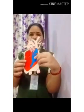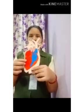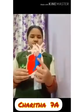Heart is known as the pumping organ. Heart beats continuously to pump blood. Heart is located in the chest cavity. The heart has four chambers, the two upper chambers known as atria and the two lower chambers known as ventricles.